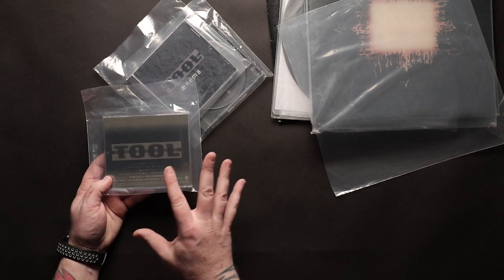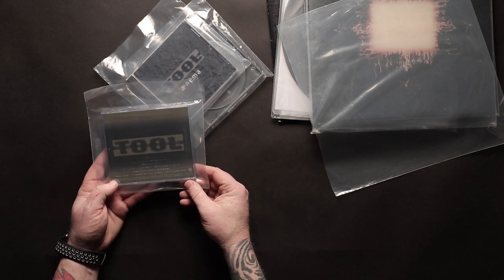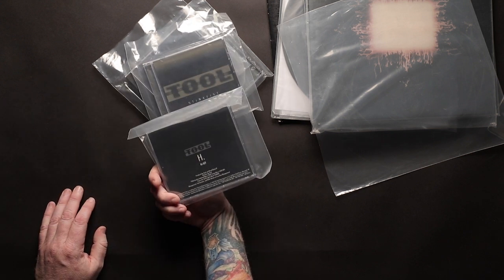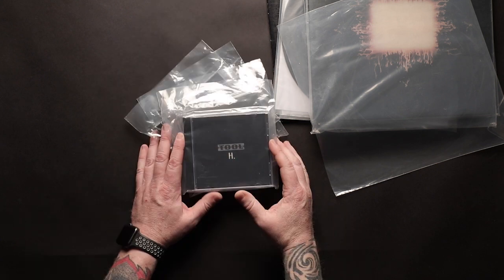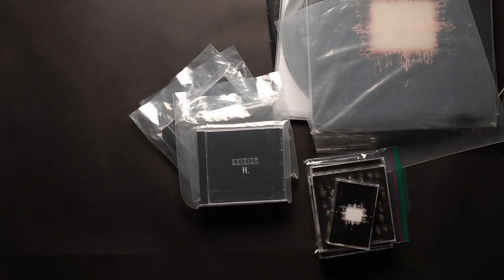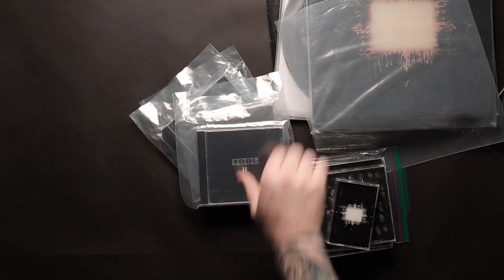I have one more coming from my buddy, like very, very soon. He knows I want it. It's in his shop, so. Stinkfist single, the H single. There are more of these I still need to get, and I'm still on the hunt for all this stuff. It's a matter of time before I find it all, and hopefully it doesn't break the bank. So that is the best Tool record, in my opinion, Anima.